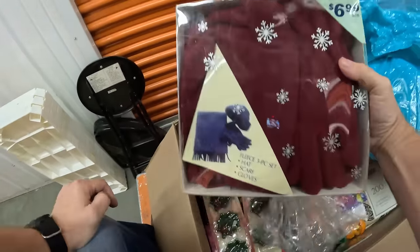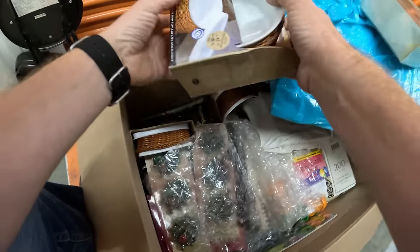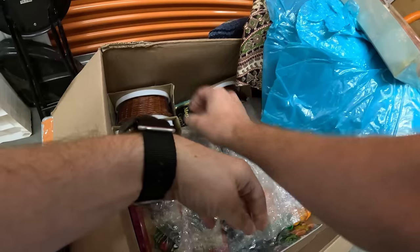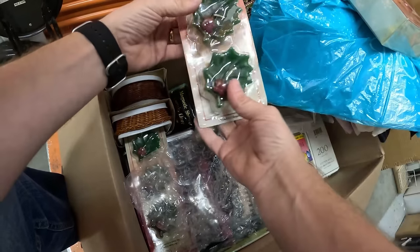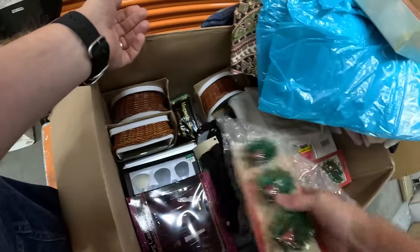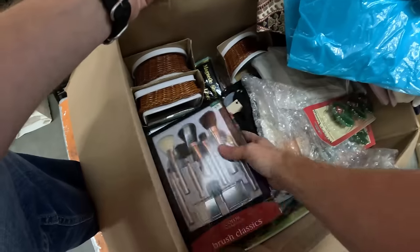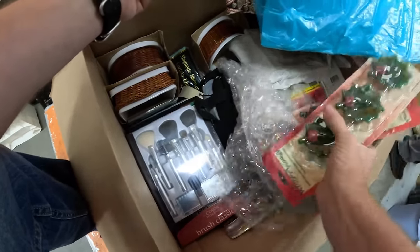All kinds of stuff. Maybe there's a hat and scarf set. What are these here? Wicker white. So little ceramic dishes with wicker baskets around them. There's several of them there. And here's some new old stock Winter Woods candles, like Christmas candles. And then we got little manicure sets here. They're new old stock. Looks like more of that kind of stuff down here, like an old purse, but with the tags on it.